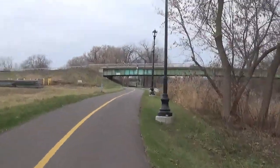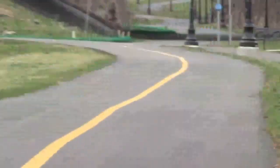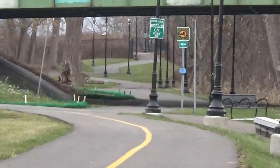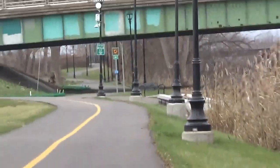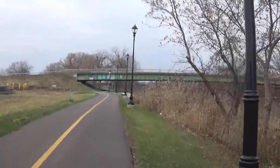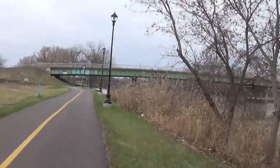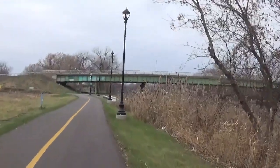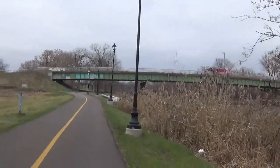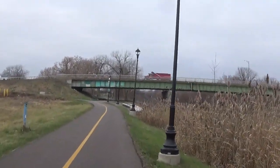Looking at the trail ahead. Why didn't you just make it straight? Oh, I forget what road this is. We're about to cross under.